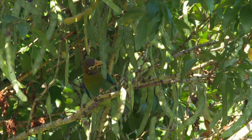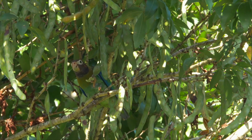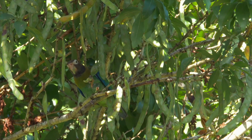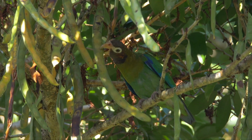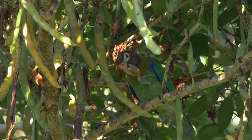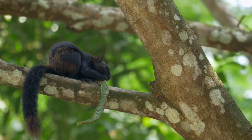The brown-hooded parrot is much more discreet. These small parrots live in groups of a dozen or so individuals, but they can also get away from the others to feast on the best trees. And this fruit is attracting a lot of interest.